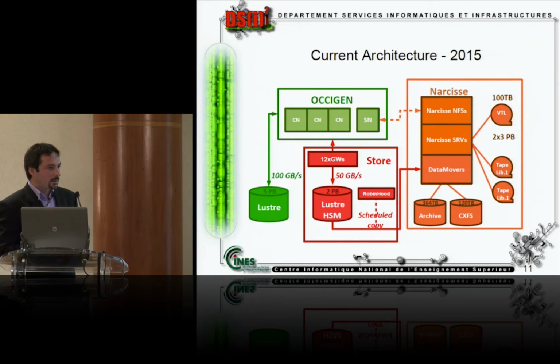The archive is a file system, always a Lustre file system, or a different file system? It's a CXFS file system, yes. It's mainly used to store the inodes of the files, and the data part is on tape.